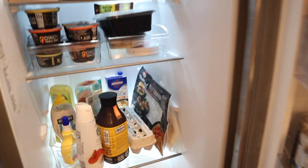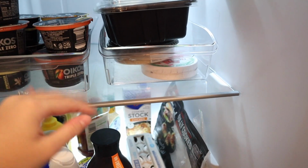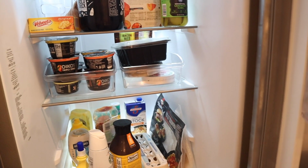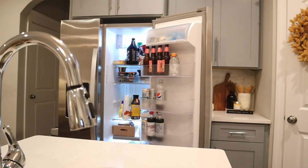And I do already have several of these acrylic bins, but I did get two more that are a different shape. So I'm gonna include those in here and see if we can make this just work better.